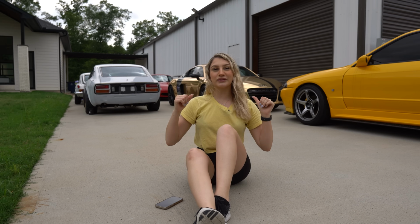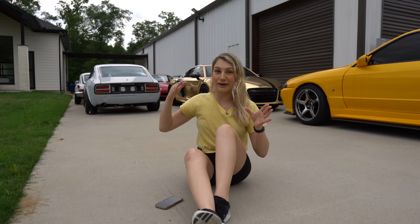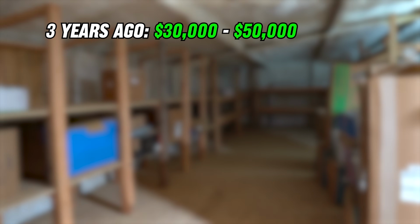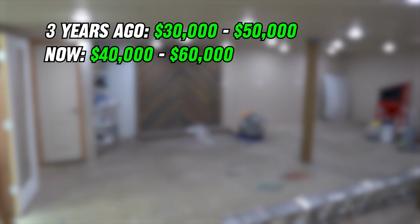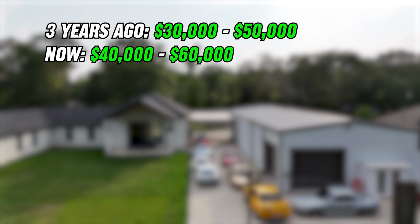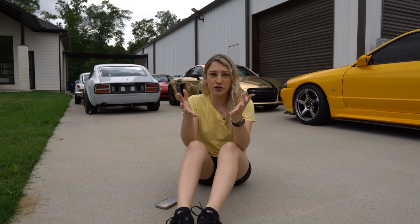Now, this specific building was a 30 by 45 building originally, but the previous owner extended it by doubling it. 3 years ago, about half of this building would have cost him around 30 to 50 grand to build, and now that same building will probably cost you anywhere between 45 to 60 grand to build. If you want to build this 30-foot by 90-foot building now and finish it out, it will cost you anywhere between 80 to 120,000 depending on exactly how much you want to build out.